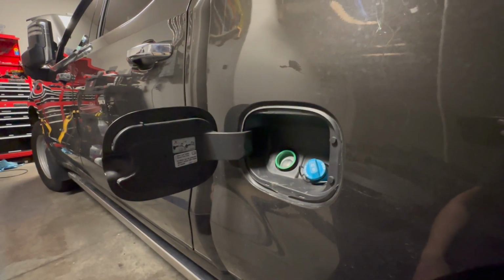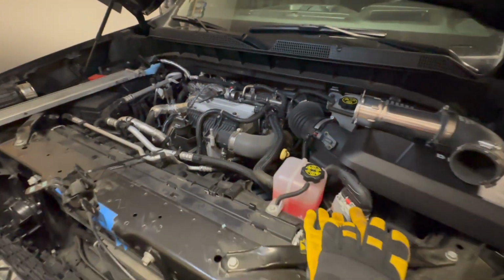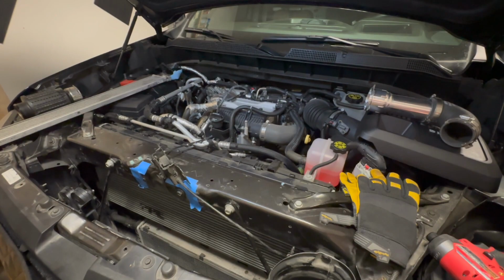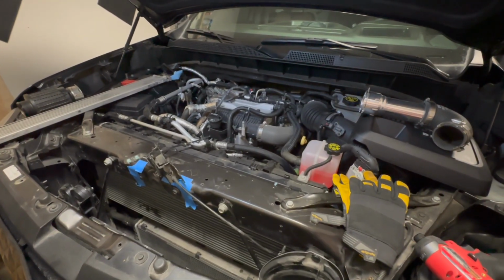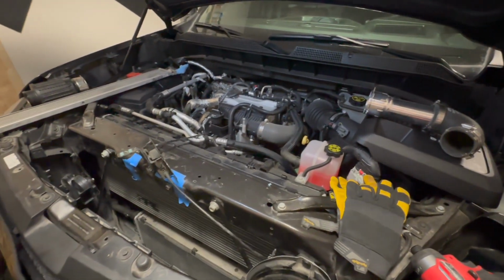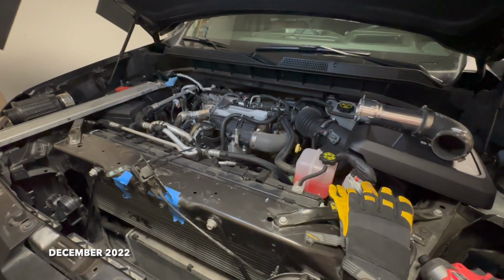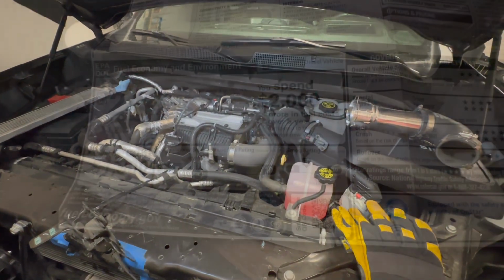All right, so for con number 3, we'll move to the front of the truck. The third and final con of this 3 liter Duramax is going to be the variety of aftermarket performance parts for the engine in particular. And this con is likely to change because I know a lot of companies are working on parts for this engine. But as of right now, the only company that I know of that has a significant amount of parts available for this engine in particular is PPE. But right now we are limited if you do own the 3 liter Duramax.